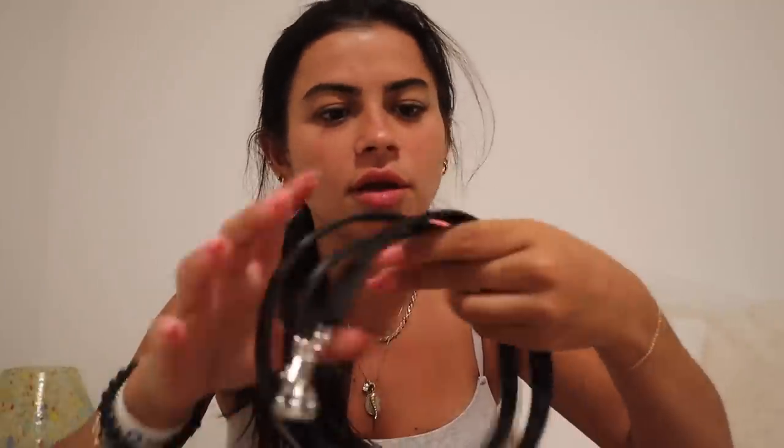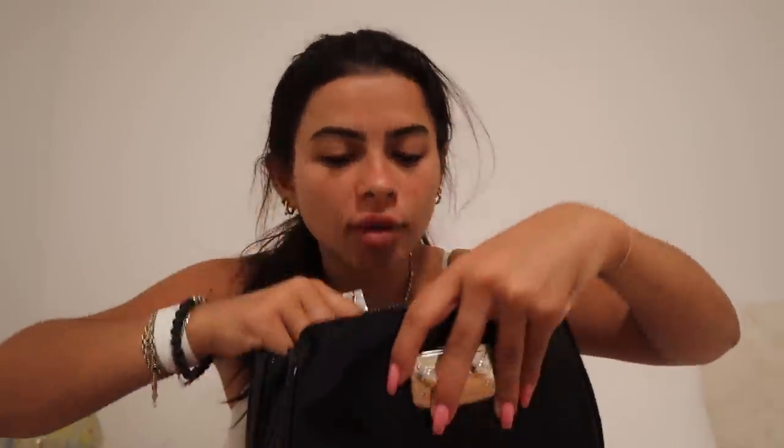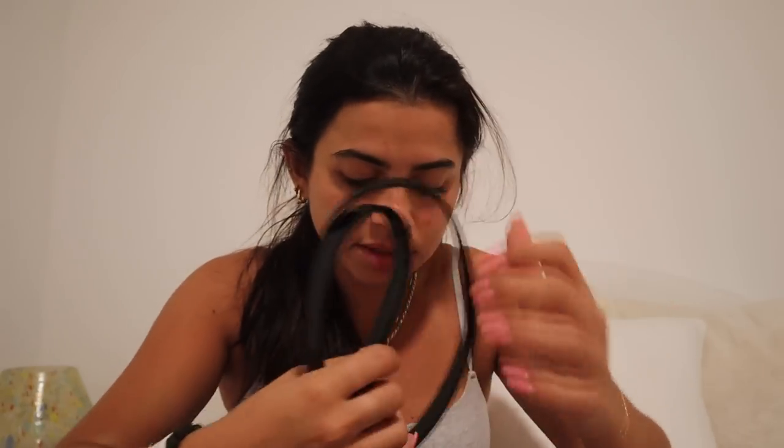Oh, wait. I got it. Okay, I got it. Oh my, it's so cute. It comes with a strap to make it long. That's really nice. And the inside's velvet purple. Cute. I'm so excited about this. This is gonna be my new favorite obsession, addiction.